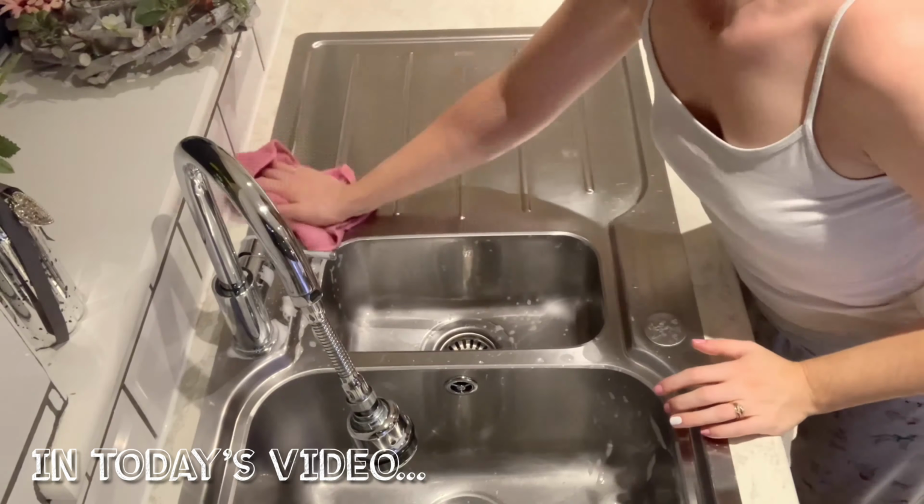But yeah, I just look forward to painting the kitchen and getting rid of this sort of yellow tint.